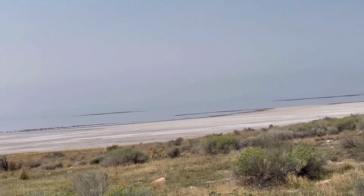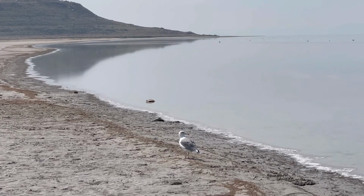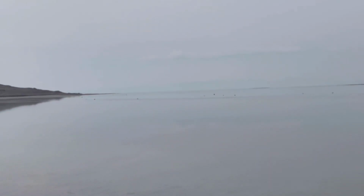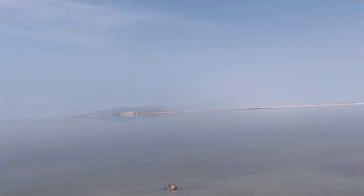This is the Great Salt Lake Beach. The water is very high in salinity, far saltier than seawater. Due to its high salt concentration, most people can easily float in the lake as a result of the high density of the water.